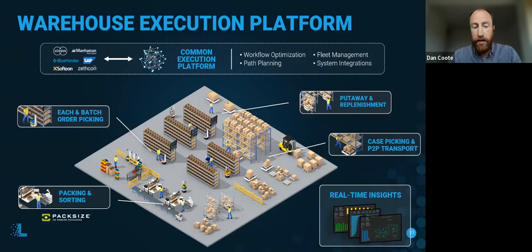And then we also have the ability to ultimately integrate and collaborate with solutions like Packsize as well, some of our partners in the market, so that we're offering really the end-to-end offering. So all the way from put away through to your orders going out the door. That's what we can offer as part of our Locus solution.